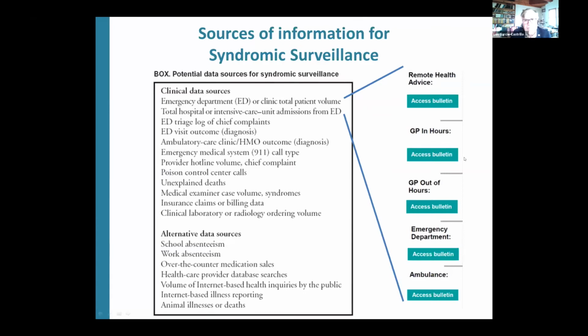Focusing in this area, we have here in this column what UK has established for syndromic surveillance. And you can see that they have organized a very broad aspect of sources of information, from the remote health advice telephone lines to the GP in hours or out of hours, the emergency departments or the ambulance. They can provide information useful for this aspect to monitor the health status of a specific population.